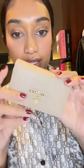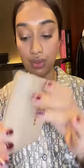How adorable is this? Ooh, I love this. I love the color of this. The color is like this gorgeous creamy taupey color, grained leather. It has the Prada to the front. This is like a mini coin wallet. You can see it's a cute little pouch, which I think is so adorable.